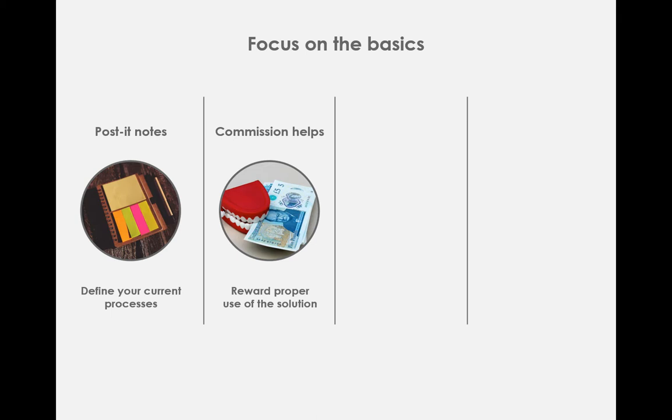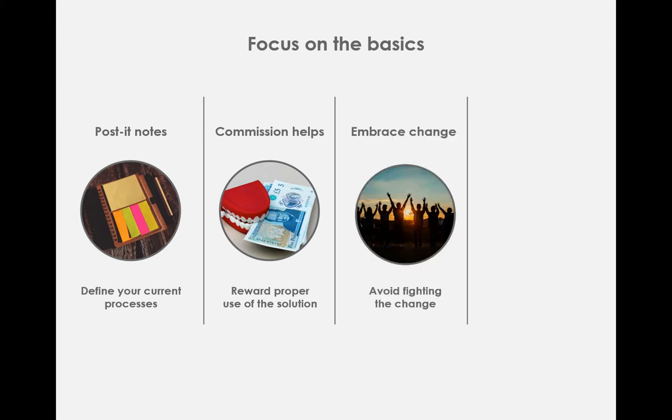Why not pay a bonus to the recruiter who makes the first placement through the system, but properly? Why not reward a recruiter for formatting CVs quickly? So why not make a bit of a game? So when you're implementing a recruitment CRM, have a visual dashboard on a wall-mounted TV to show who's using the system best. Try and embrace the change. Avoid fighting the change. Getting everybody on board is again at the heart of the decision. People should look forward to a new CRM and it should step them forward, not backwards.